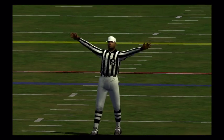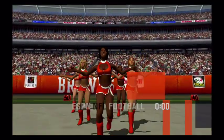And that'll do it for quarter number one. The Bengals are out in front, 7-0.